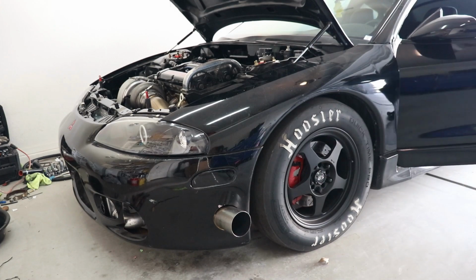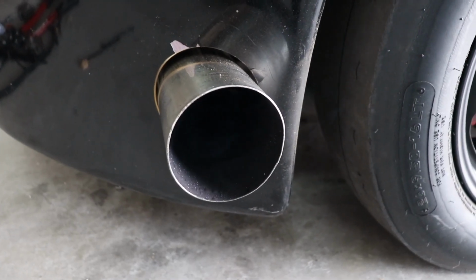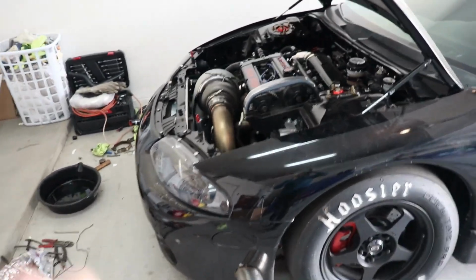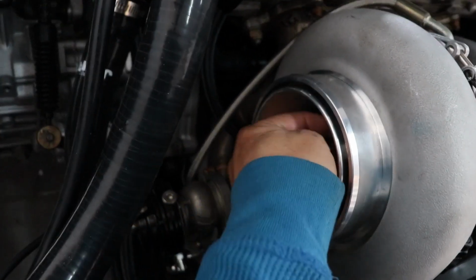It sounds a little deeper, to be honest. That's so cool. Even with the garage doors open, the smell of the C16 is so ridiculous. We're trying to bleed the coolant as well, just in case. But oh my God, that sounded so cool. And turbo spin, so we're good.